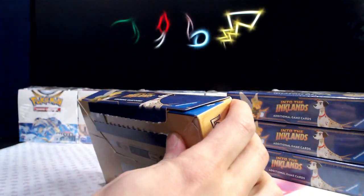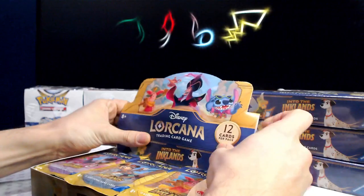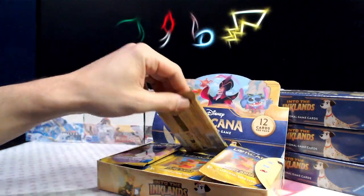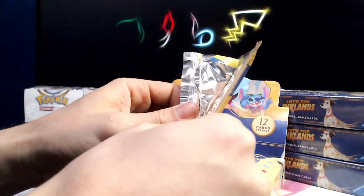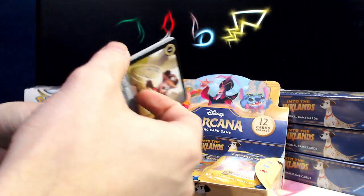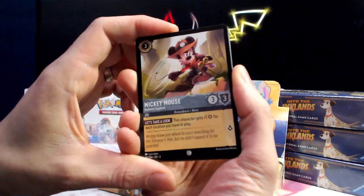A little bit of background about me. I started collecting Magic the Gathering originally from my brother, and after that got into Pokemon myself and stopped, as most people do when they get to high school age. From there I picked it up recently with 151, and now I am with Lorcana. So it's our first pack.